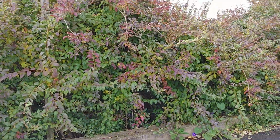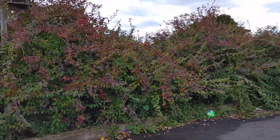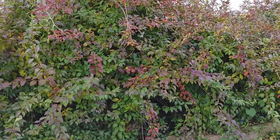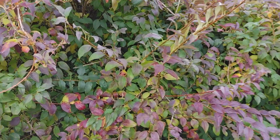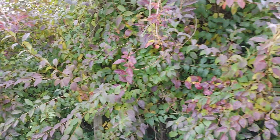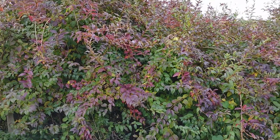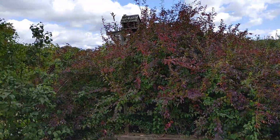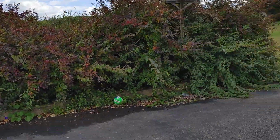We have this huge wall of, I don't know what exactly they're called, but they're really nice yellow flowers when they're in season, and they're like the first flowers that you see. So it's a huge wall of yellow flowers basically right here, but it's way past the season, and they're kind of starting to die off at this point.